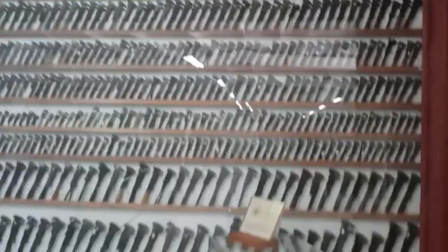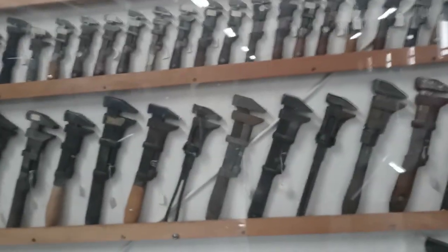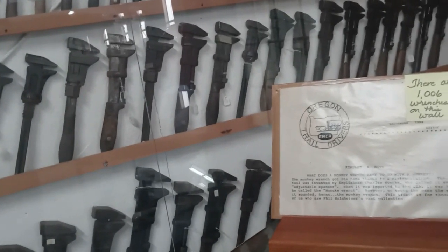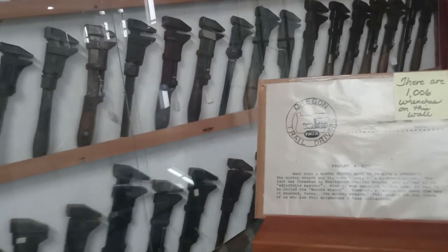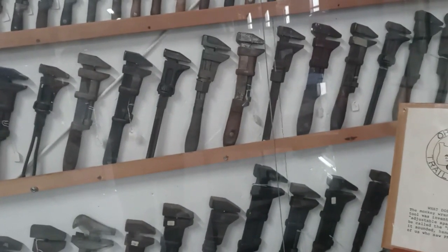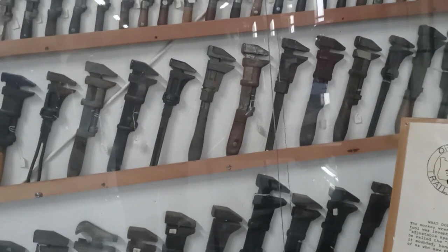Wow, that is a lot of wrenches right there. There are 1,006 wrenches on this wall. See, the monkey wrench got its name thanks to a mistranslation. The tool was invented by Englishman Charles Monkey, who called it an adjustable spanner. When it was imported to the USA, it was to be called the Monkey Wrench. However, we wrote the name the way it sounded, hence the Monkey Wrench.